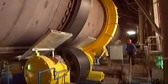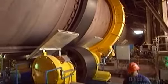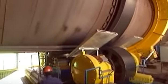The preheater is equipped with what's called a flash calciner. In about 5 seconds, it removes 95% of the carbon dioxide in the powder through a chemical reaction. This isolates the lime, which is the most important element in cement.